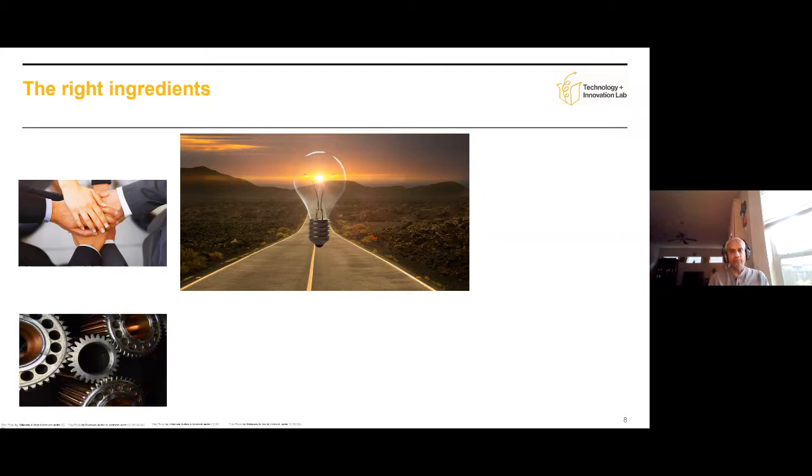The second aspect: you can hire the right kind of people, the right fit, the right talent, but you also have to give them the right tools, methods, techniques, systems and equipment. All of those things are necessary, right? They need the right frameworks that they can leverage to make innovation happen.